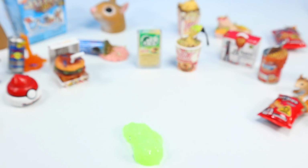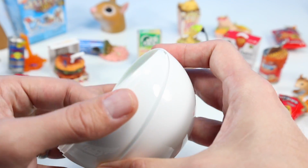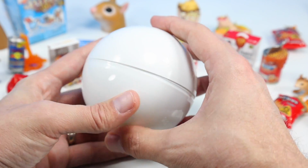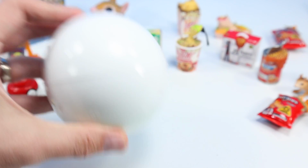And if you want to preserve it for a while, I would get a ball and maybe combine some slimes. And this should seal it for a while. Maybe put it in another baggie. Should keep your slime pretty good. So pretty good consistent on slime.